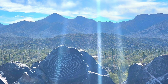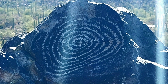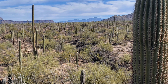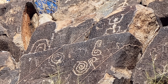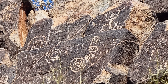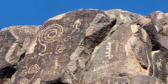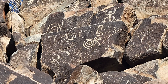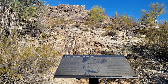I just wish we hadn't come when the sun was behind it and it was backlit. Still managed to get some okay pictures, but you're best if you come in the afternoon so that the sun is shining on it, not backlit. And you're not allowed to climb up on the rocks, so make sure you take pictures of these as you're hiking up the trail, because that's the only time you can see them. If you have a telephoto lens or something, you'll probably get the best pictures. But there's some spectacular petroglyphs to be seen, and that's the mountain.